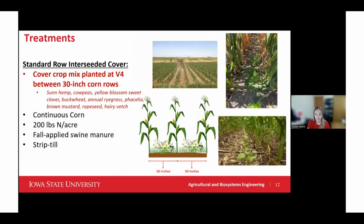We have 2 interseeded cover crop treatments. The first treatment we have is in that standard row configuration with 30 inches of space between each corn row, so just like the perennial ground cover and the control. We planted the cover crop mix that I have on the screen here at about V4 corn development stage, and that was basically in early to mid-June of each year. And we planted that mix at about 30 kilograms per hectare total seed rate.